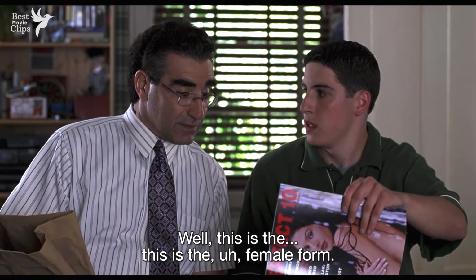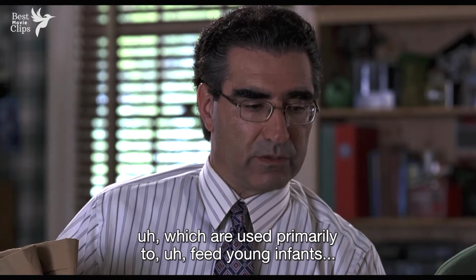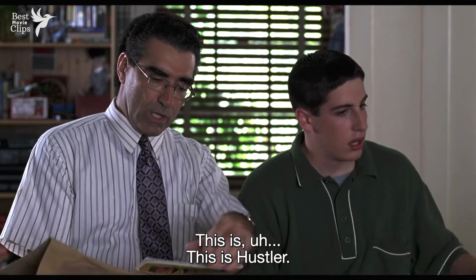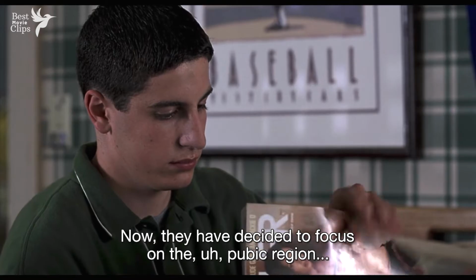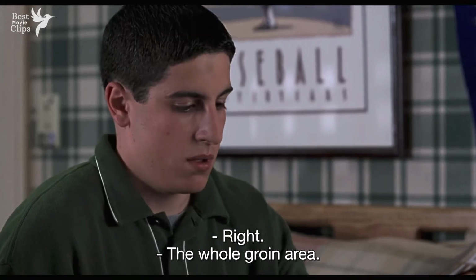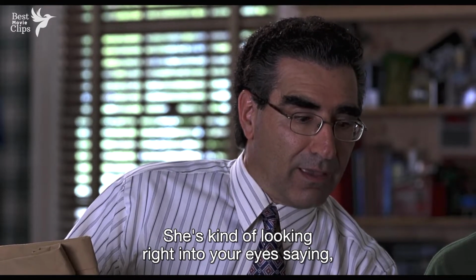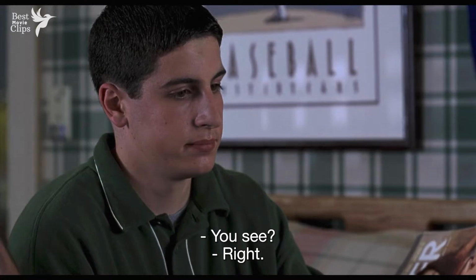Well, this is the female form, and they have focused on the breasts, which are used primarily to feed young infants, and also in foreplay. Right. This is Hustler, and this is a much more exotic magazine. Now, they have decided to focus more on the pubic region, the whole groin area. Look at the expression on her face. You see that? See what she's doing? She's kind of looking right into your eyes, saying, "Hey, big boy. Hey, how you doing?" You see? Right.